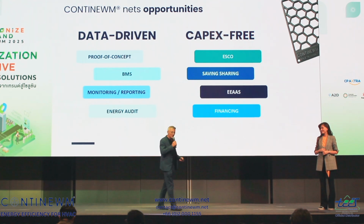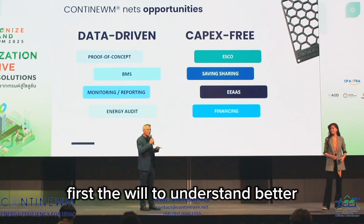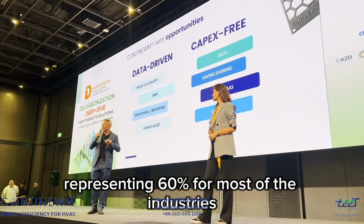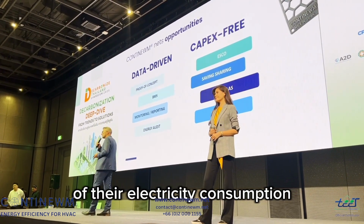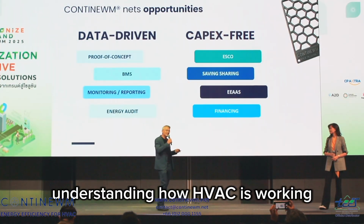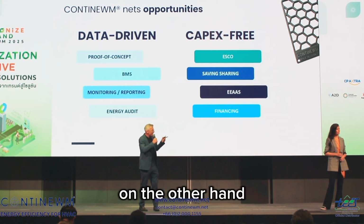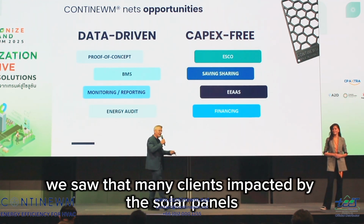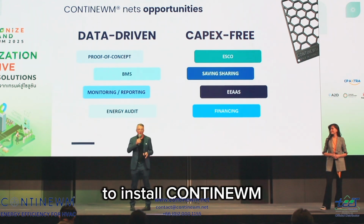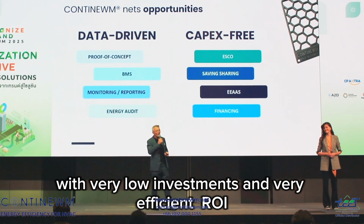So we saw a strong shift after COVID among our clients with two different requests. First, the will to understand better how HVAC is working. Air conditioning is pretty complex, representing 60% of electricity consumption for most industries and impacted by many parameters. So we developed a customized platform to help clients understand how HVAC is working, how HVAC is consuming, and how we can impact their energy savings. On another hand, we saw that many clients impacted by the solar panels industry are looking for capex-free models. So we now also offer the possibility for clients to install CONTINEWM with very low investments and very efficient ROI.